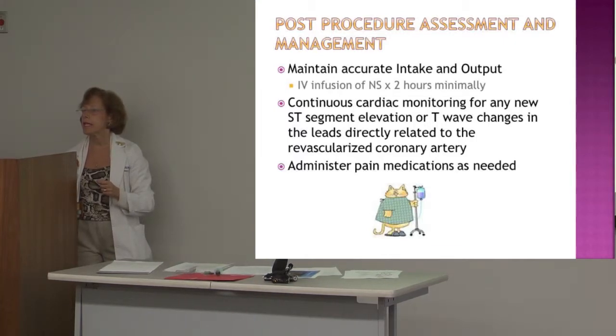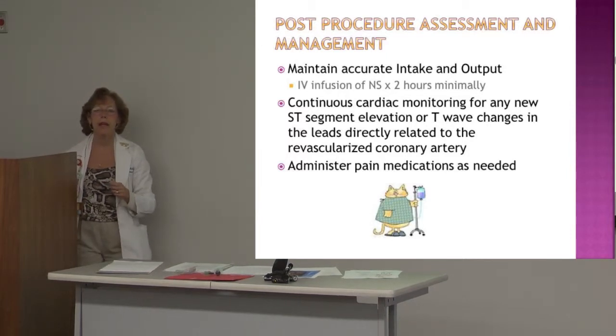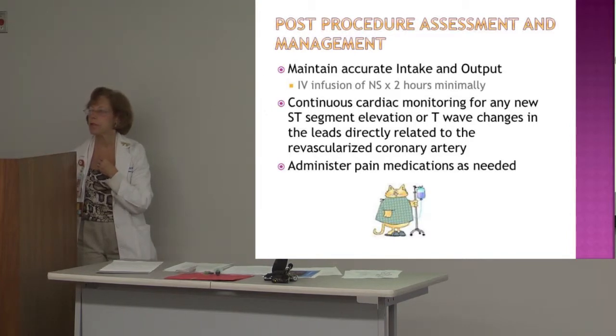Post-procedure, maintain accurate intake and output. Again, we want to make sure that the patient had the dye, so we need to make sure they have adequate I and O going, and they're going to have IVs infusing as well. Continuous cardiac monitoring for any new ST segment elevation or T-wave changes. Administer pain medications as needed.